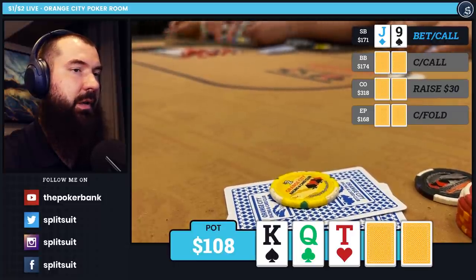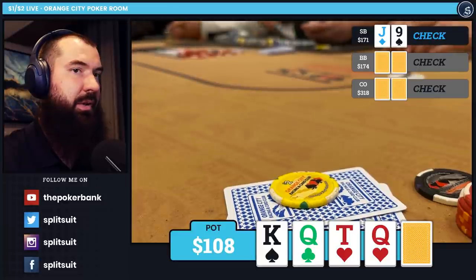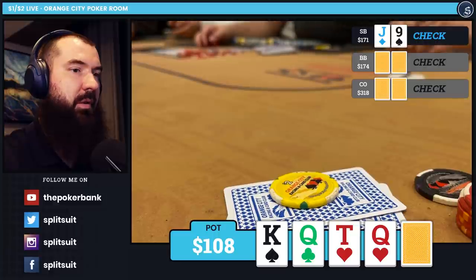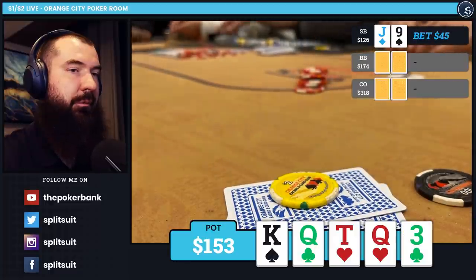Turn is a very nasty queen of hearts pairing the board. I check, big blind checks. Cutoff checks behind. River is a three of clubs, and I think for a moment, and then lead this out for 45.